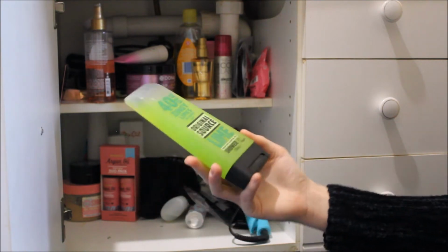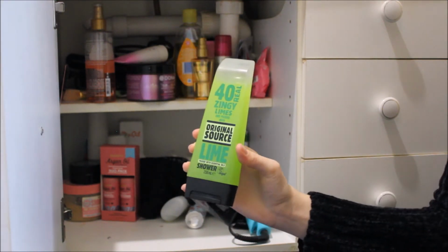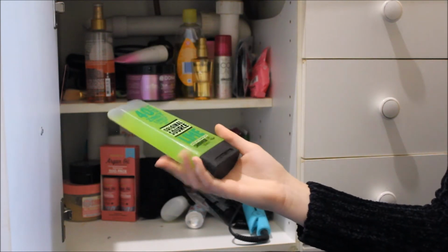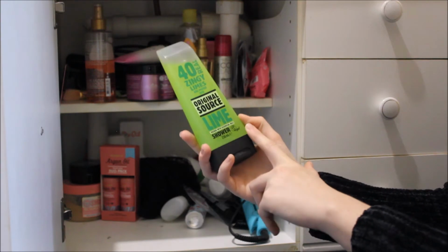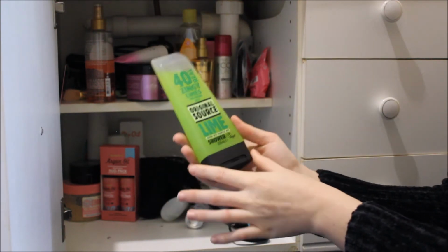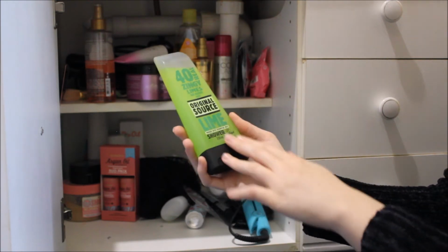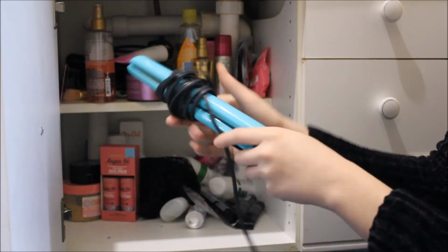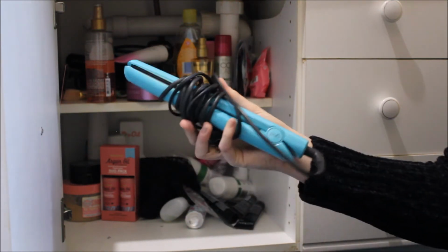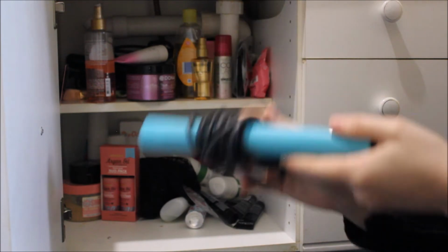The next product is this Original Source Lime Shower Gel. Now, I just bought this purely because of how good it smelt and it was on sale, but this is a really good brand if you want something vegan and amazing. I already have a shower gel, I'm pretty sure, in the shower, so when that runs out, this one will move in there. The next product, well, not sort of product, I don't know, is my GHD that Rachel gave me. This thing is amazing. This is, of course, staying.